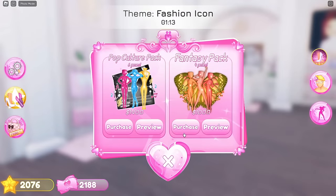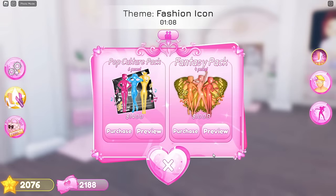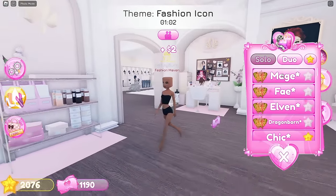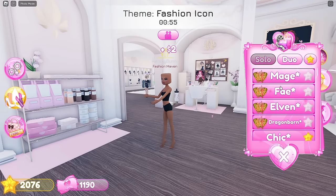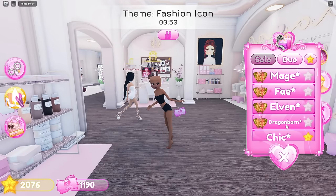Wait, do I want to buy one? I'm gonna buy, wait, let me see what the fantasy one looks like. Okay, the fantasy one is cute. I'm gonna buy the fantasy pose pack. So wait, if I go into my poses, oh my gosh, it shows you which ones are the ones you bought. Okay, so this comes with 4. We have mage, fae, elven, and dragonborn.